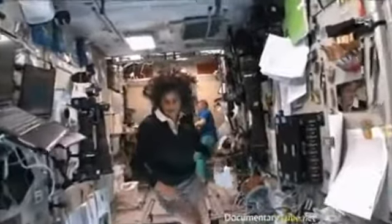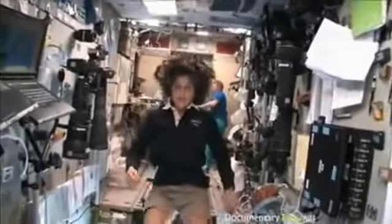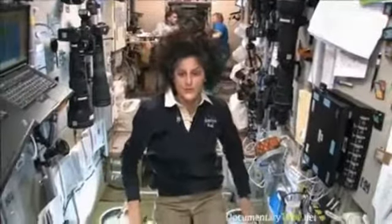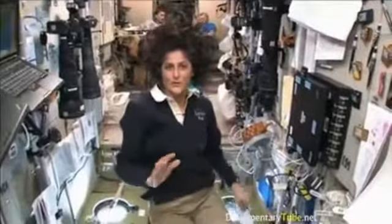So here we are in the heart of the space station, really. This is the service module. This is the central post. I know a couple of the questions were about what type of things you have to worry about.